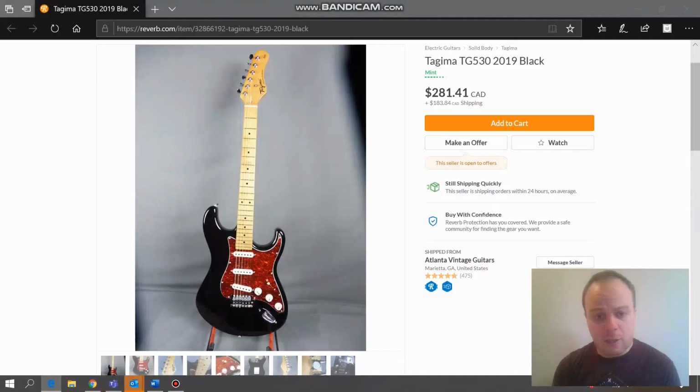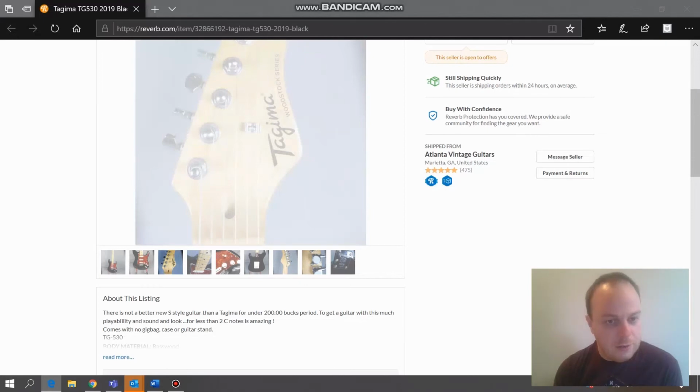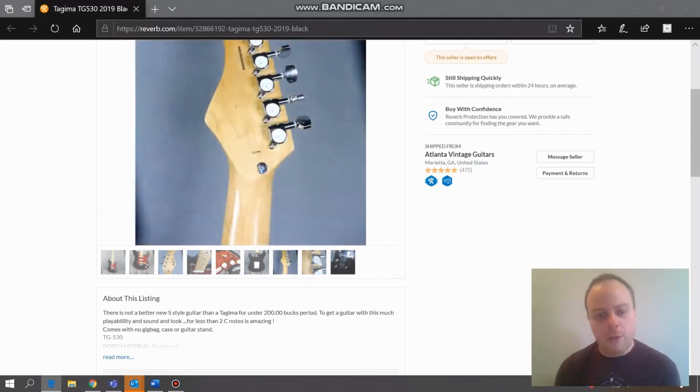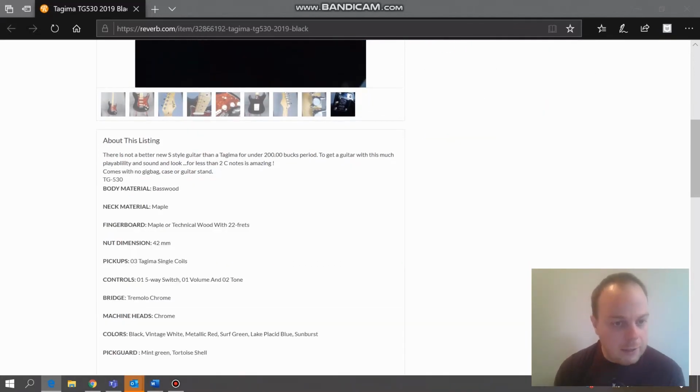And frankly, they sound as good as like a Mexican Strat. They sound better than the Squier Bullets for sure, which are sort of in this price range. And these Tajima guitars, they look and sound like they're a little more well built than some of the overseas Strats that you're seeing these days. So anyway, back to the listing.